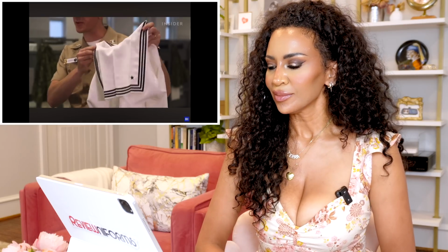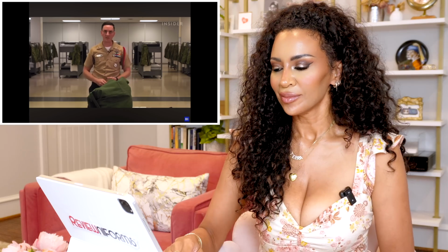They're very tight, crisp creases, which is part of the tradition of the uniform. They're very tight, crisp creases. Who doesn't love a tight, crisp crease?